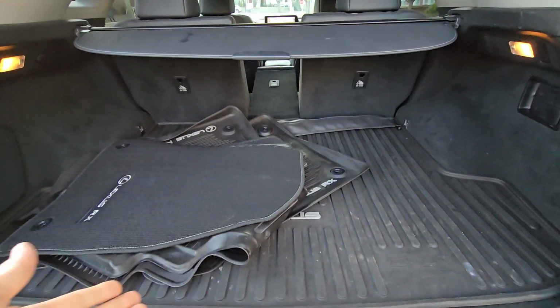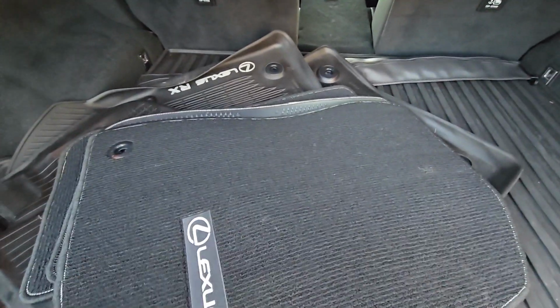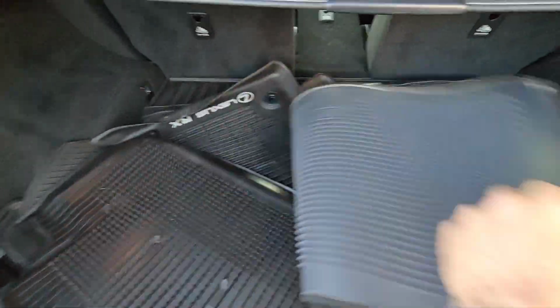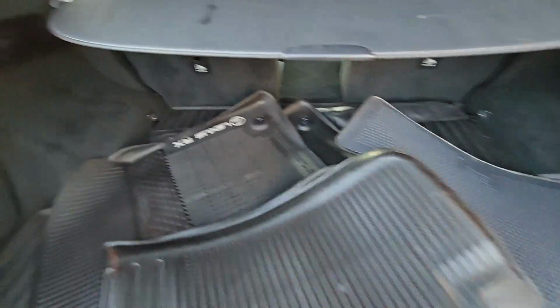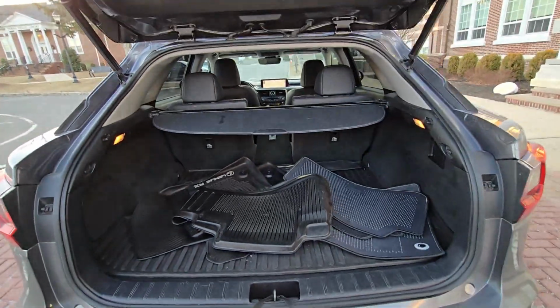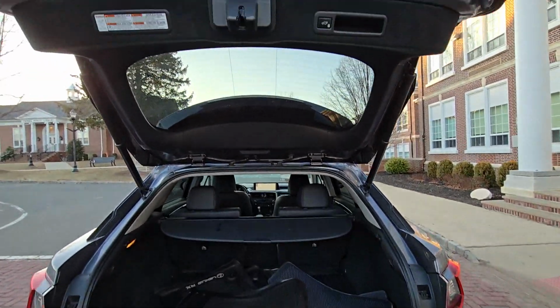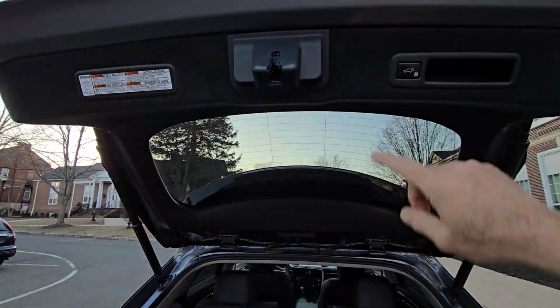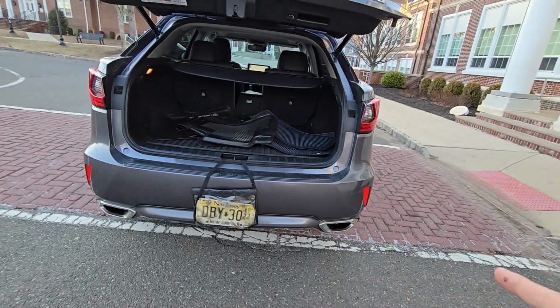But it's a great car. It has a full spare tire. It comes with brand new mats. Look at that. Brand new mats. And you get the all-season mats as well from Lexus. So if you're out looking to buy a new car and you want a good car that's going to last 300,000-400,000 miles, this is probably the car, as long as you take care of it. And that's how it closes. You have dual tailpipes.